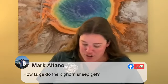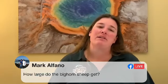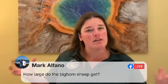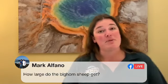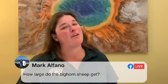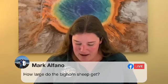How large do bighorn sheep get? A big trophy male bighorn sheep is going to be between about 300 and 350 pounds. But the horns on that sheep could be up to 35 pounds, which is just incredible to me. As we get more into the winter season and those bighorn sheep make their way down into Miller Butte, we'll have lots more on bighorn sheep, but they are surprisingly big animals for sure. And they're in their breeding season right now, which is super fun.